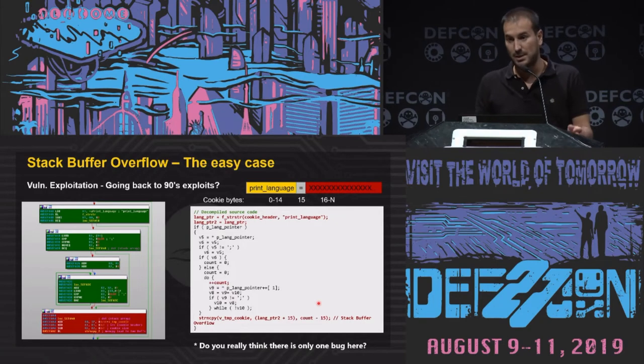The answer obviously is no. Imagine that we replace the equal symbol by a semicolon symbol. The count variable will result in 14, and 14 minus 15 is a negative number. So the strncpy function will copy a really huge space in memory into the local array. So we have two different vulnerabilities in the same line.